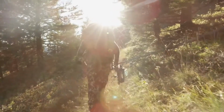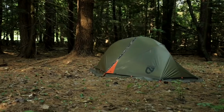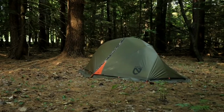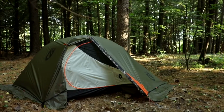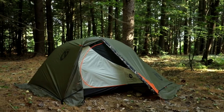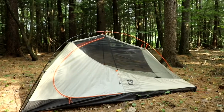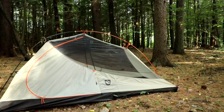From warmer days chasing early season elk to late fall when a snow squall can catch you by surprise, Tracker shelters you from it all and packs small so you can stay nimble in the backcountry. Starting with an asymmetrical design to further shave ounces, Tracker provides maximum headspace and usable gear storage, while the tapered foot end creates a streamlined profile to ease wind exposure.